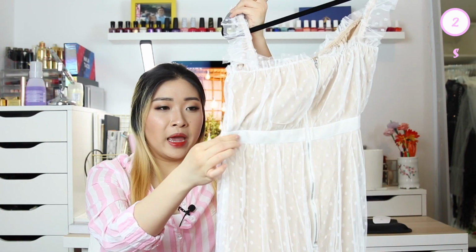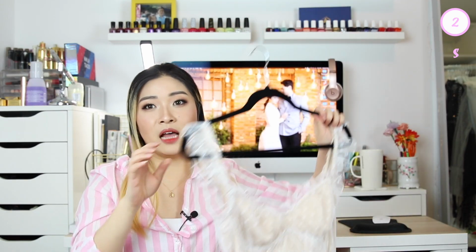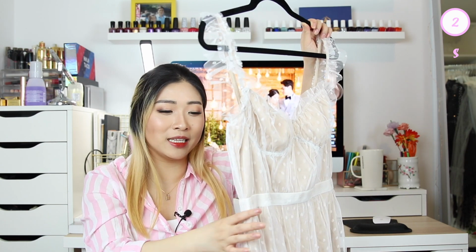In terms of sizing for this dress though, I do have to say that this band right here, this velvet white band that's going across the waist, is quite tight. I did have a little bit of trouble getting the zipper past this part, and it really cinches in. You'll see that because of how much it cinches in, you can see my fat pulling around the top as well as underneath it.